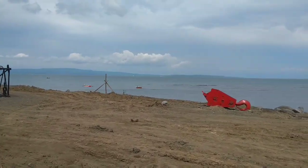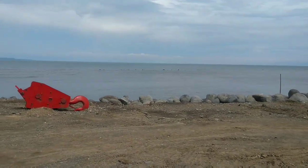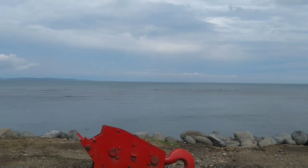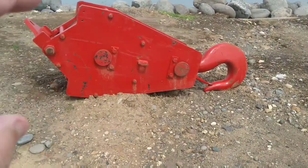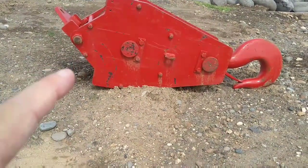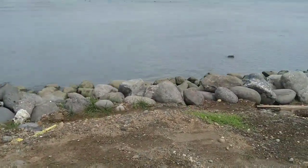So I got as far as I could walking along this part of... Now that's a big hook, guys. That's a big hook. That must be for a big fish. There we go. No fishing with that, guys. Just picking up.